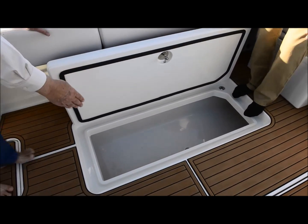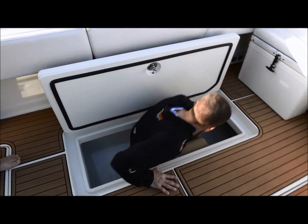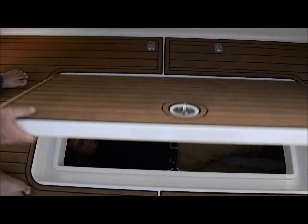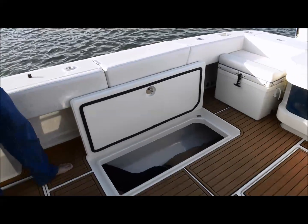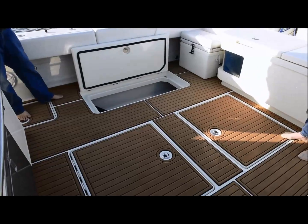Now the size of this box is very, very impressive. If you catch a big wahoo or a big swordfish, or in fact if you happen to catch an engineer in there, you can see the size of the box. Kurt is over 6 feet tall and fits in there very easily.